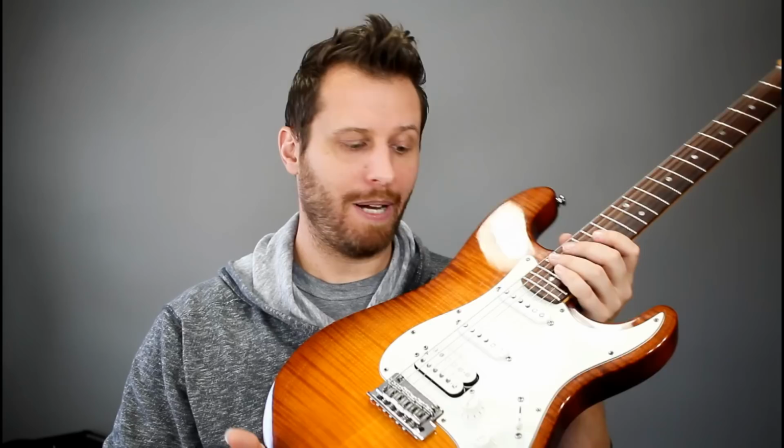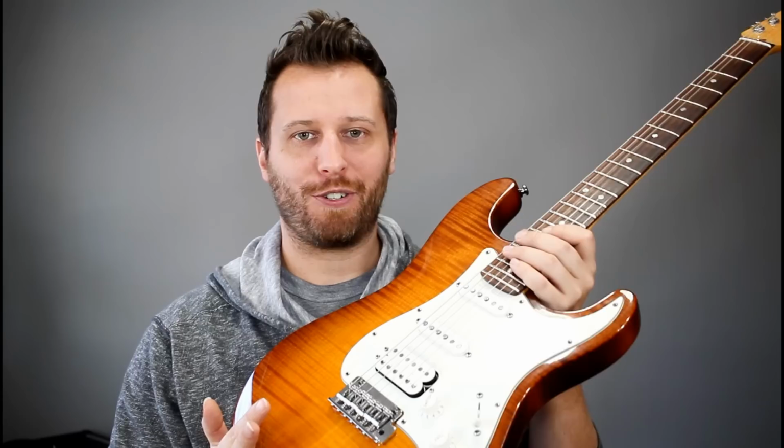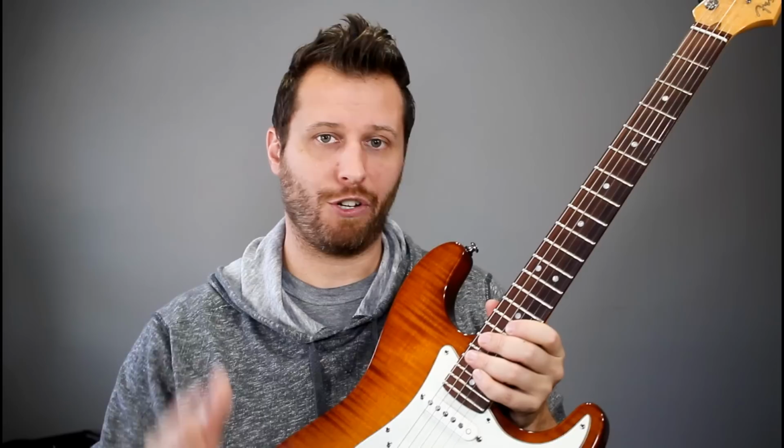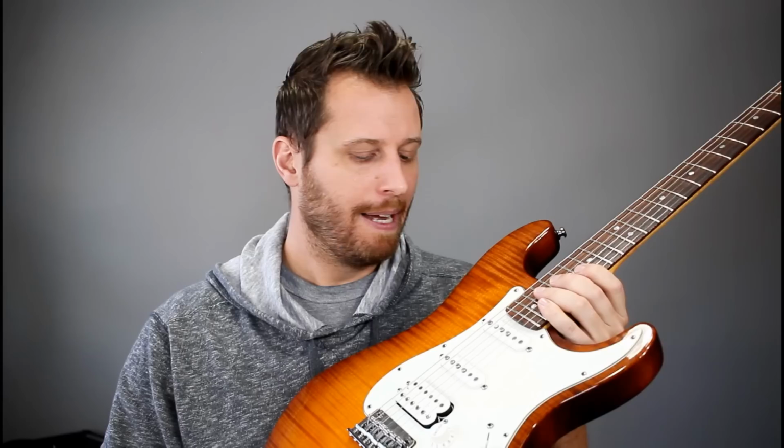All right, let's look at the Strat. Oh man, this thing suddenly feels really heavy. What the heck? Anyway, yeah, this is a great playing Strat and would be, you know, my top choice for a modern Strat. It's got everything you could want in a Strat. It's got a compound radius neck and medium jumbo frets. I should mention that the Ibanez, of course, has jumbo frets. So again, feels a little bit different to play on. But yeah, a great experience.